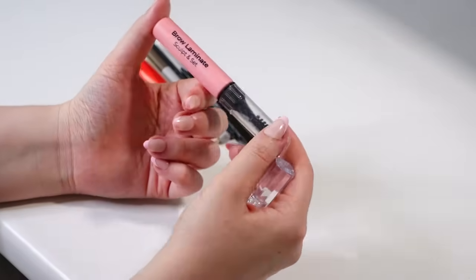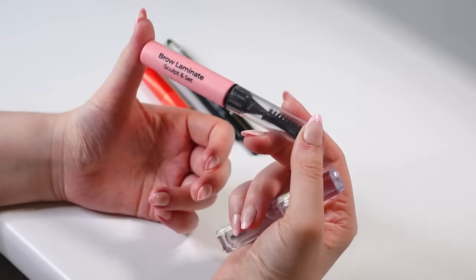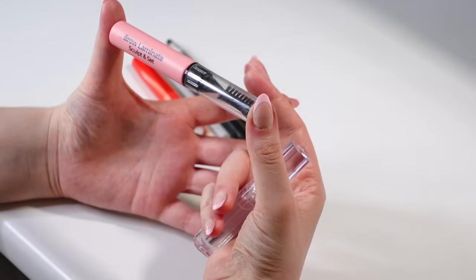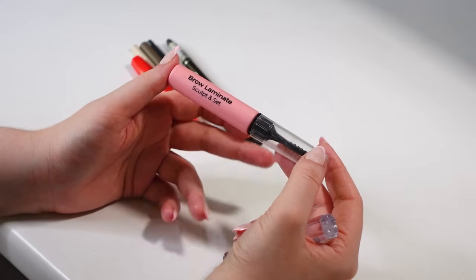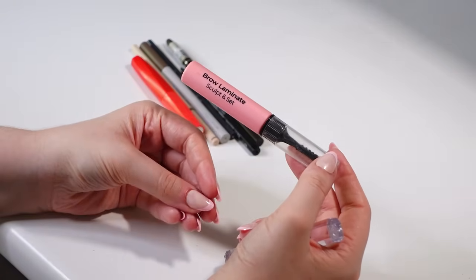But I have also used this a lot. This is the Brow Laminate Sculpt and Set. And this is also a really great brow gel. If you have really unruly brows and you like that laminated look where they're really set in place, I think this is really great. It's just the sort of product where if you use a little bit too much, and then you're brushing it through your brows, it can kind of go into your foundation.